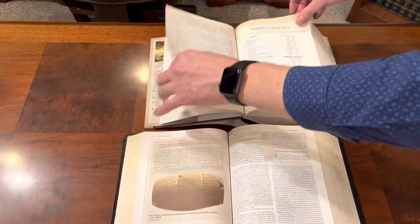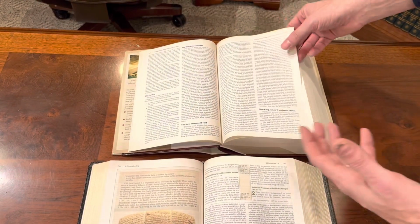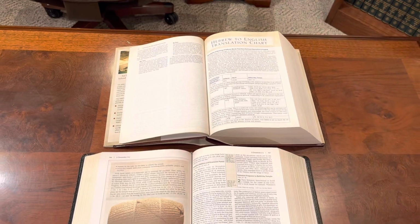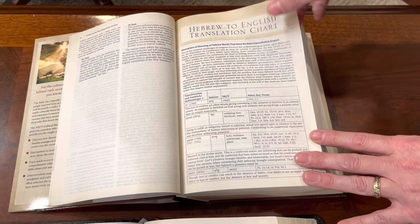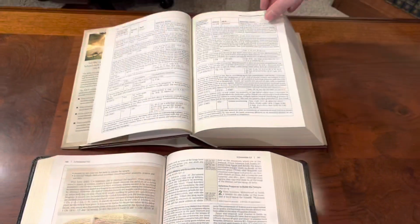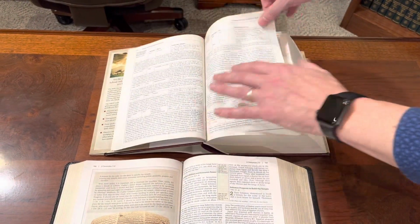It gives you its authors and writers. But then as you get into the layout and the lay of the land and how this works, first of all, it gives you a Hebrew to English translation chart. It's also in your NRSV and your NIV, where it gives you the Hebrew letters, their pronunciation, and key verses in which they are used. So it gives you an idea of the culture and the time and the language of the Hebrew people, but it doesn't stop there.